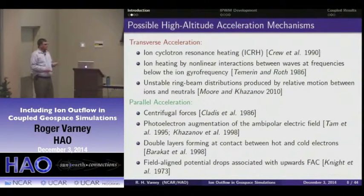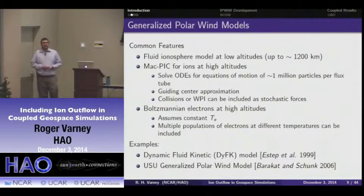If you have an upward field-aligned current region, in order for electrons to carry that current down in the ionosphere, they have to overcome the mirror force, which is trying to keep them out. And so a field-aligned potential drop has to form, and this is well described by the well-known Knight relation. The same electric fields that are accelerating electrons into the ionosphere should also be capable of accelerating ions out. So a key theme with everything on the slide, except for the centrifugal forces, is that these are all kinetic theory processes, which is what makes modeling the polar wind with all the relevant physics so daunting.